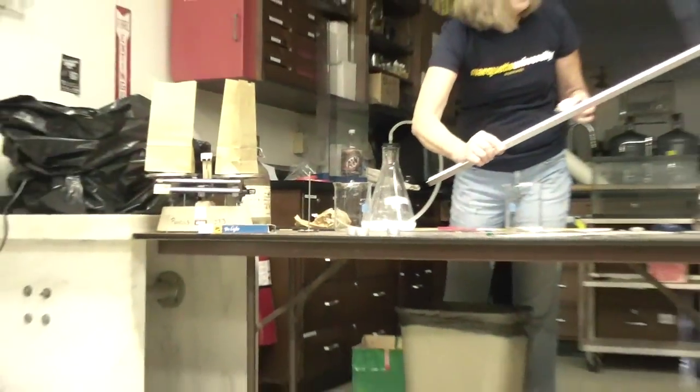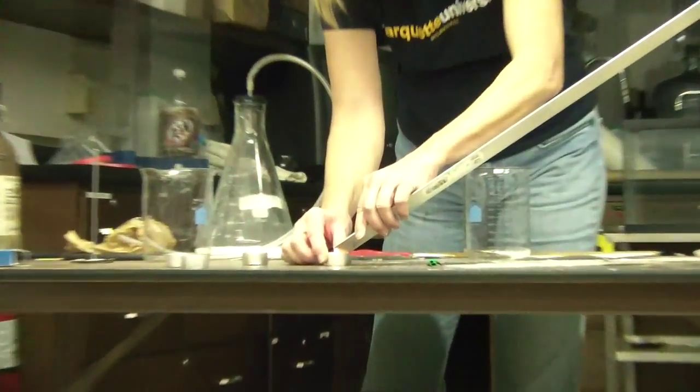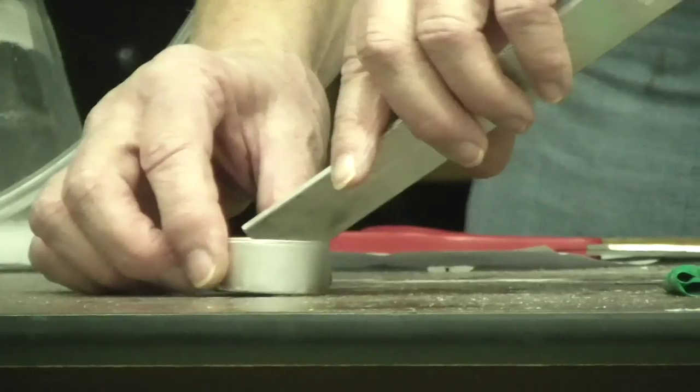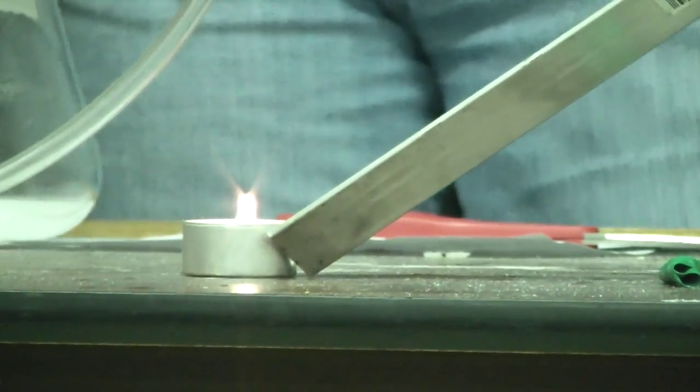Now keep in mind that it can make candles go out. That one's been lit too long. I don't know if it'll stay there. And it's pourable, so I can pour it down the ramp, and what's going to happen? Hopefully it'll go out.